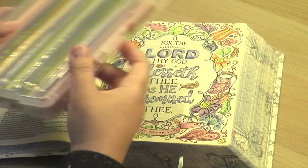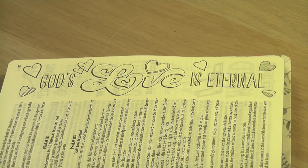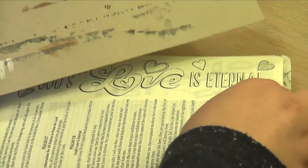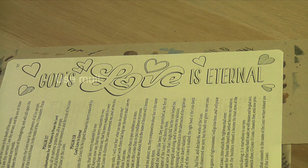So this page in the Bible is just kind of an example, but we're going to go ahead and flip over to this page on Psalm 118, just talking about that God's love is eternal. I'm going to use this piece of cardboard and protect my page, and let's get started.